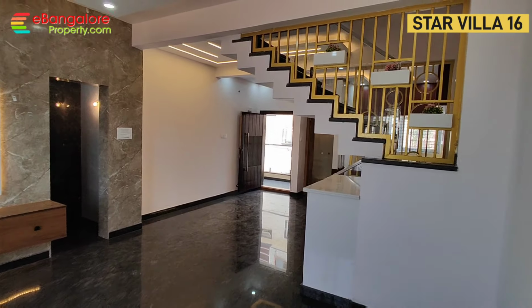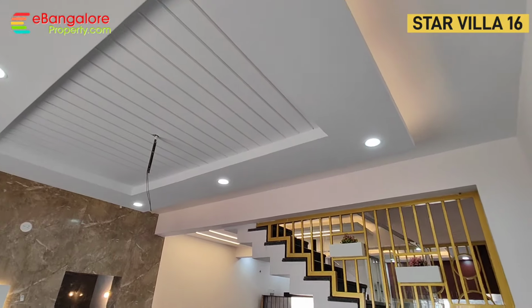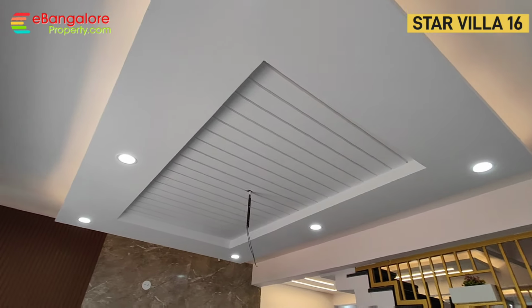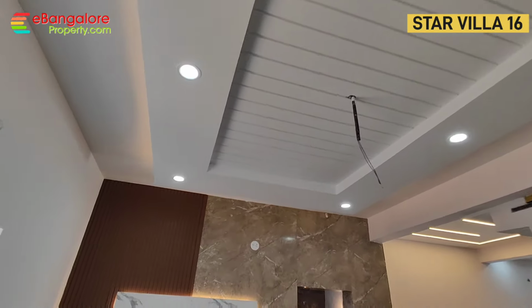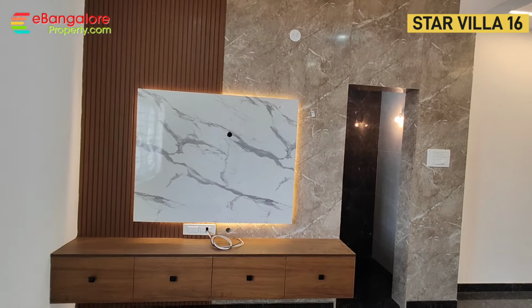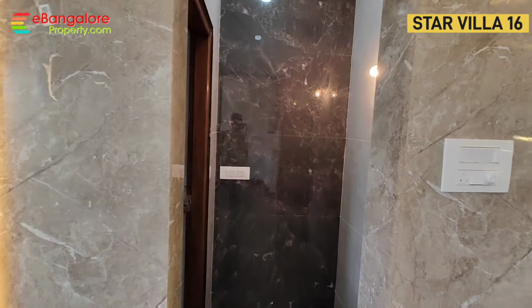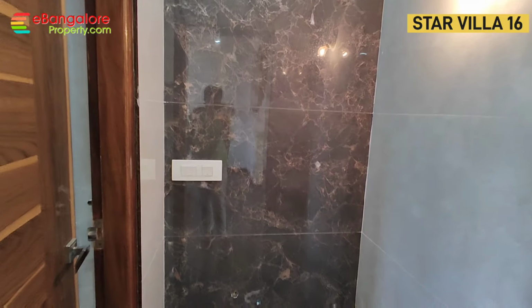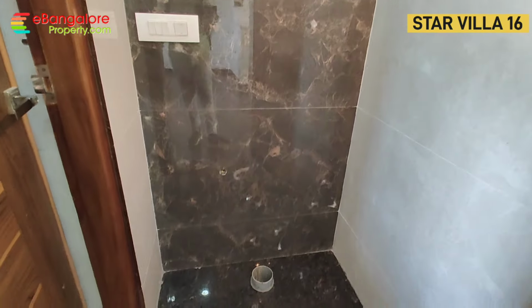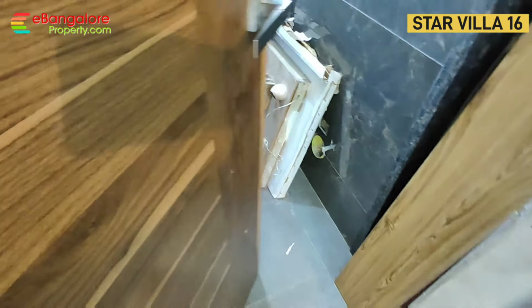Central staircase with this custom design grill work. False ceiling with LED lighting as well as profile lights have been used in multiple places. Next to TV unit, you have a hand wash basin here, which is going to be provided. Jaguar and Hindware brand sanitary fittings will be provided.